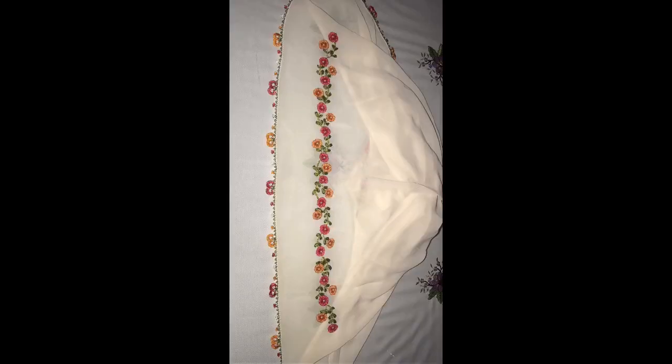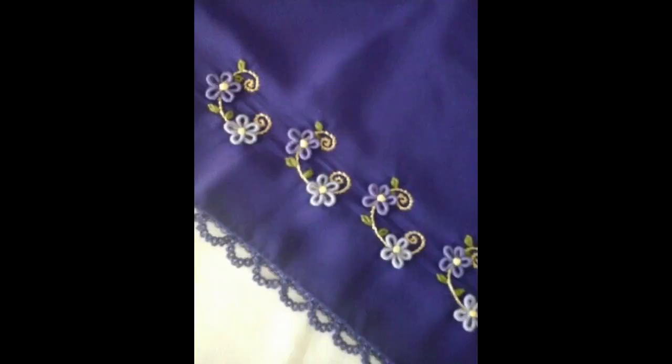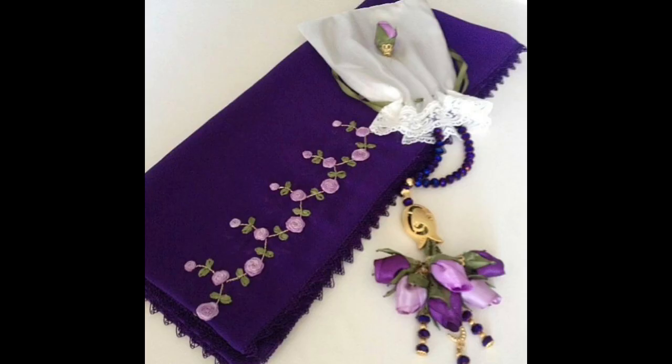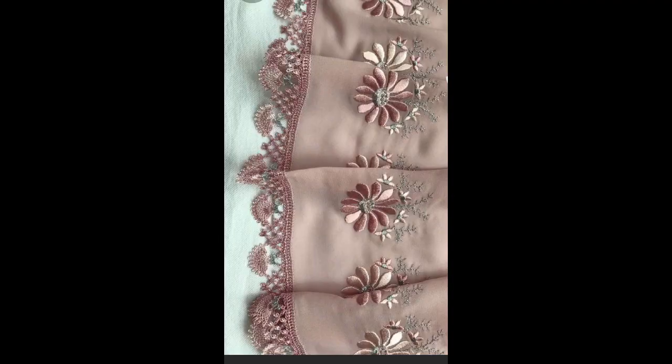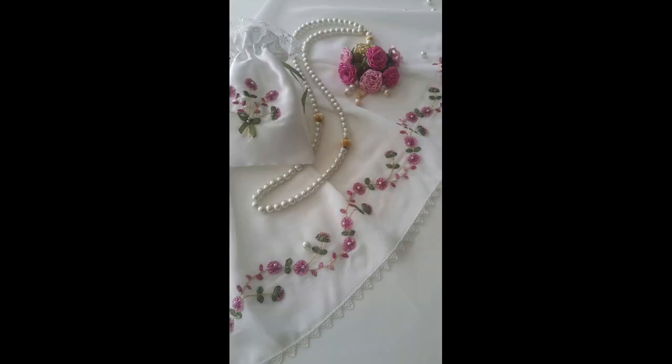Yes friends, all of these crochet patterns are entirely handmade, and the whole video collection and the whole design patterns are totally inspired by Turkish style hand art, hand embroidery, along with the Turkish style crochet patterns, crochet laces as well. This trend is extremely popular in Turkey and is gaining massive attention towards Asian countries, as well as it is conquering the Western world as well.